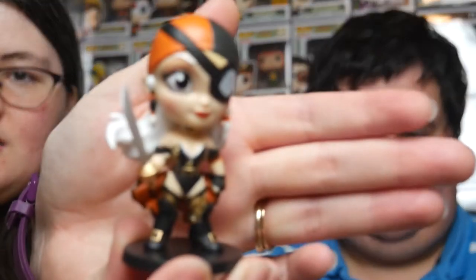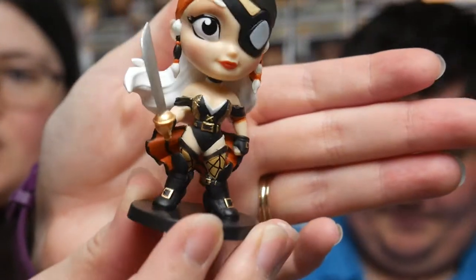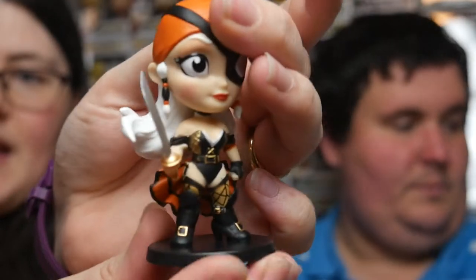That is Ravager. I don't know who she is. I'll figure it out eventually. I'm diving deep into the world of DC. I'm getting all into it. Ravager. She's pretty. She's like a pirate.